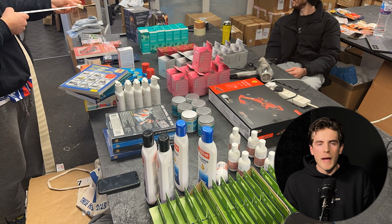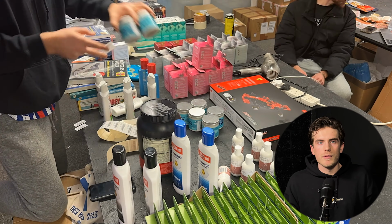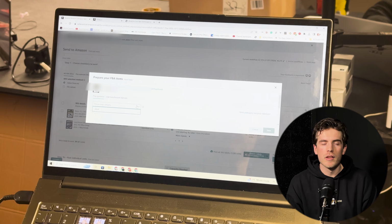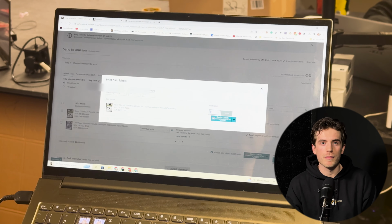Make sure to cover up any manufacturer barcodes when stickering your products to ensure there's no issues at Amazon's fulfillment centers. It's at this point, if you've forgotten to add a product to your shipment, you can go to the All FBA SKUs option, search for your product and add it separately. Here you'll also be able to just print labels for that item.